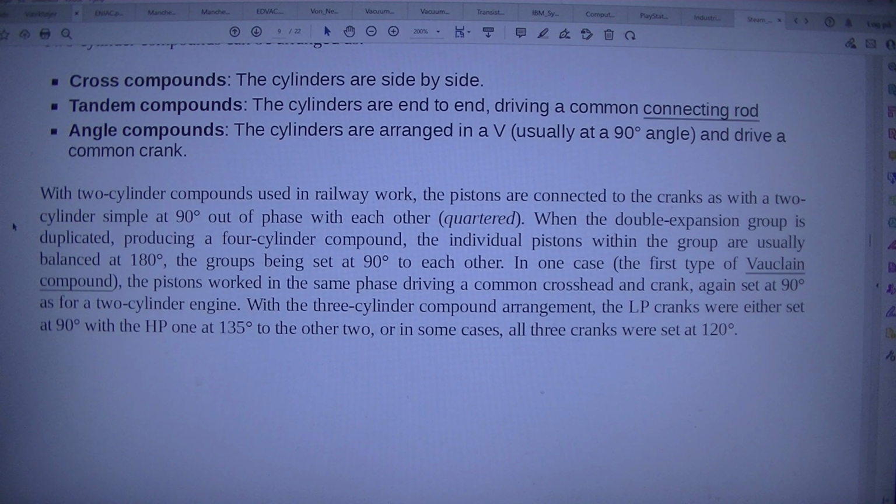When the double expansion group is duplicated, producing a four-cylinder compound, the individual pistons within the group are usually balanced at 180 degrees, the groups being set at 90 degrees to each other. In one case, the first type of Vauclain compound, the pistons worked in the same phase driving a common crosshead and crank, again set at 90 degrees as for a two-cylinder engine. With the three-cylinder compound arrangement, the LP cranks were either set at 90 degrees with the HP one at 135 degrees to the other two, or in some cases, all three cranks were set at 120 degrees.